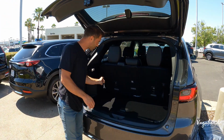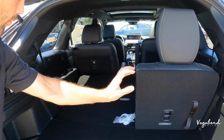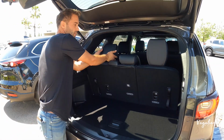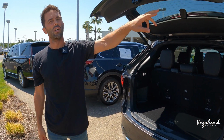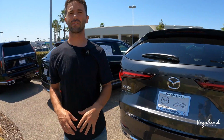Let's go ahead and drop these seats so you guys get an idea of how that looks. All right, that's the 60%er, that's the 40%er. And pop that back up with the headrest. Now that we're pretty much done talking about specs, cargo, and exterior, let's go ahead and jump and show you guys the differences of interior.